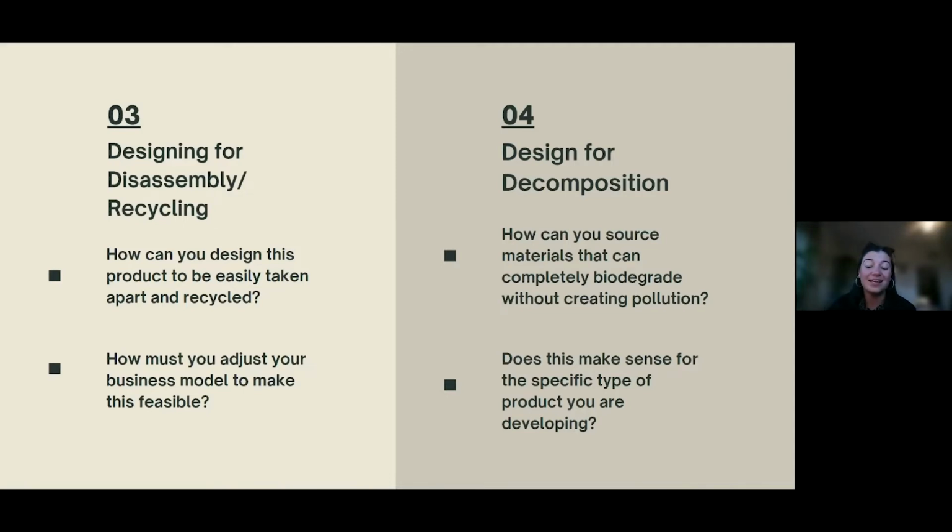So this choice will really take a systems thinking approach because often the brand must also be responsible for the recycling process as well. So it definitely affects the materials you choose and the construction you choose in this product. And I'll explain a little bit more with Teva in just a bit.